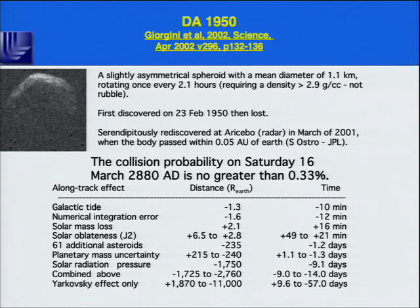It was serendipitously rediscovered as it passed within a 20th of an astronomical unit of the Earth in 2001. When they do the orbit, they say the collision probability on Saturday, the 16th of March, 2880, is no greater than 1/3%. Okay? That, by the way, is by far the worst one that you've got out there that we know about. At JPL, they looked at all sorts of uncertainties in their calculation. This is one of the best studies that I've found on the uncertainties. And so, how much does it change things if you fiddle around with the solar oblateness?